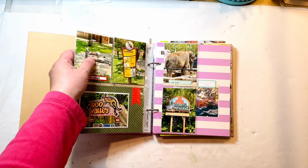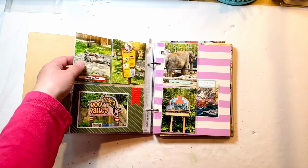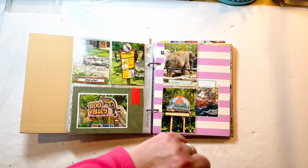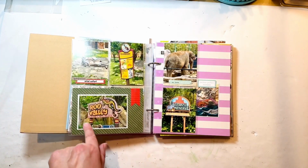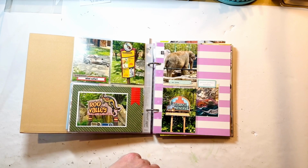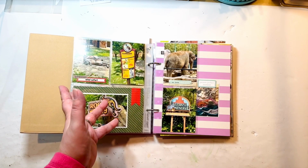And they were all kind of lazing around like this, probably because it was so hot. They were just hanging around, very chill. And we liked that they were kind of resting on their elbows and taking a break. So I wanted to put those in there. But again, simple phrases, just this little pennant, and it really didn't need a whole lot else.